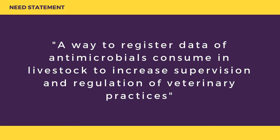So our top need was a way to register data of antimicrobials consumed in livestock to increase supervision and regulation of veterinary practices.